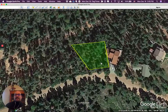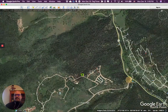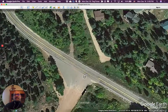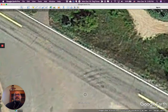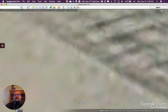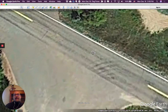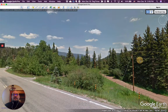We'll take another look at this property here. I can't do a Google Street View because it's pretty much limited to paved roads. But what I'll do is go out here to the entrance of the park and zoom in, and you'll get a street view, an idea of what the area looks like and the size of the homes. Come on now, Google. Are you not going to cooperate? I just did this a minute ago. There we go. The paved road, we get a street view.